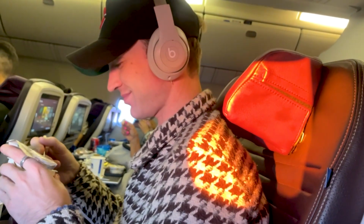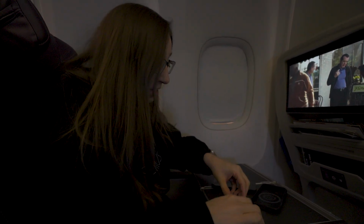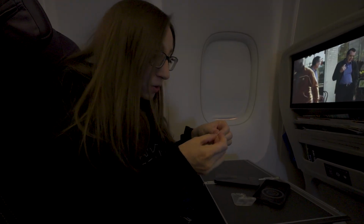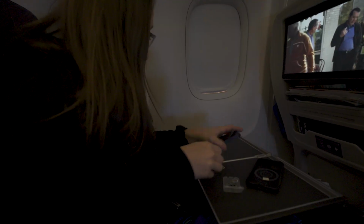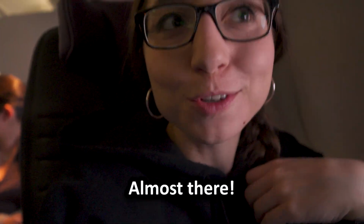I think we're landing in Munich in about an hour, and that means it's time for me to change my SIM card. I always feel like a surgeon doing this. I have my little thing out with the American and in with the German. And now once we land and I turn plane mode off, I'm gonna be on German service with a German number and everything. So that's just very handy. Almost there.